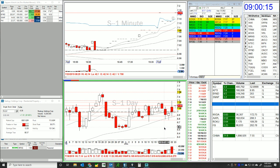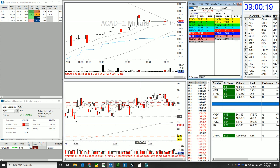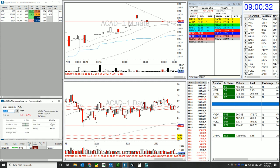And then ACAD. ACAD here has a nice drop, 12.7. Should be hitting our scanners any minute now. It's probably going to go over 100,000 now. And then let's check what the float is on ACAD. This is 104 million shares float. Yeah, this will be popping up here momentarily. So it's worth taking a look.